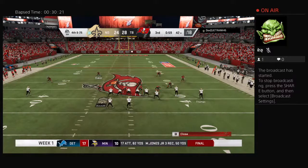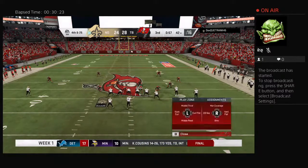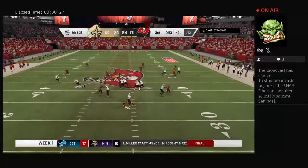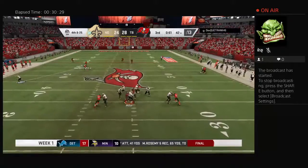55, 55. Go. 55. They're indeed going for it as they look to throw.